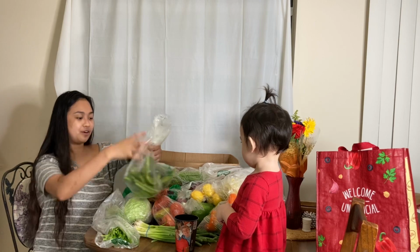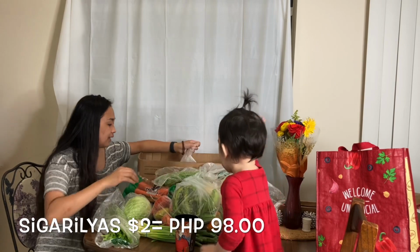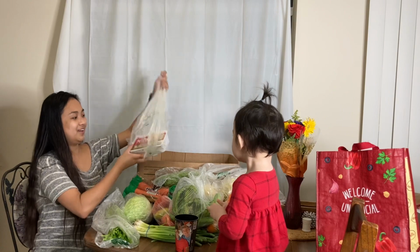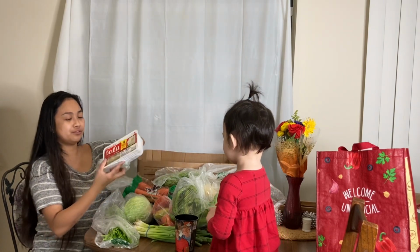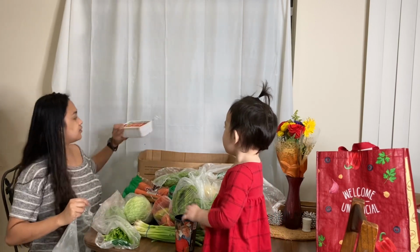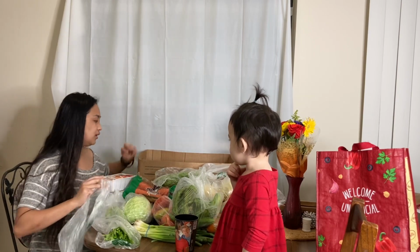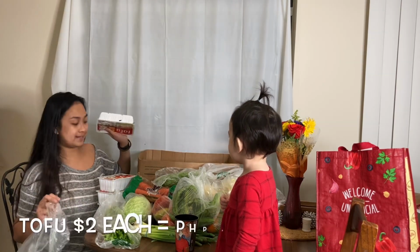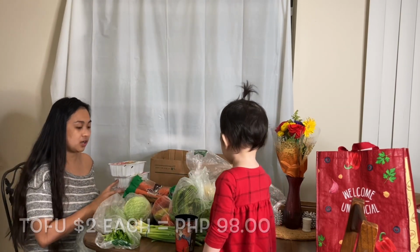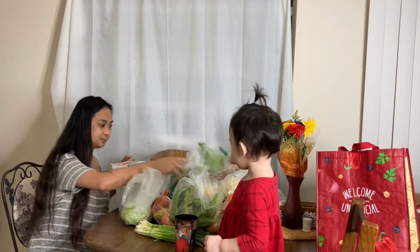I got this for, I think, $2 for a bag. And then I got some tofu for Andrew. Firm. This is like $2 each or $1.99. So this is $8. So that's it. That's all the things I got from Flea Market or Palengke.